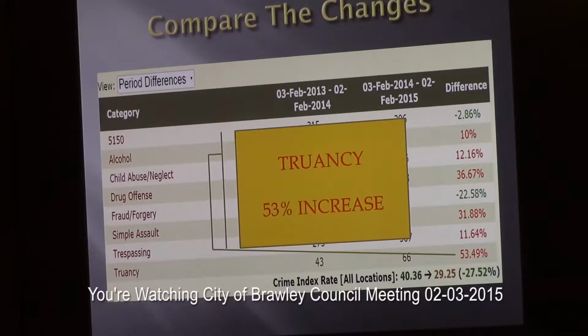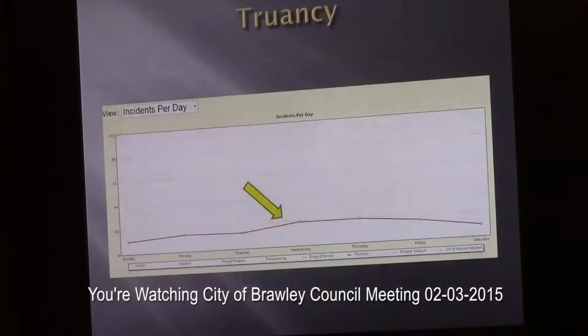That's what they're doing. Kind of glaring, they're out of school. So I look at the truancy, 53% increase. That's troublesome. So when's this taking place? Wednesday? So I don't know if it's, by Monday, Tuesday. I believe it. By Wednesday, they're done. Yeah, I believe it. Unfortunately, it's a lot of young people that are out there.